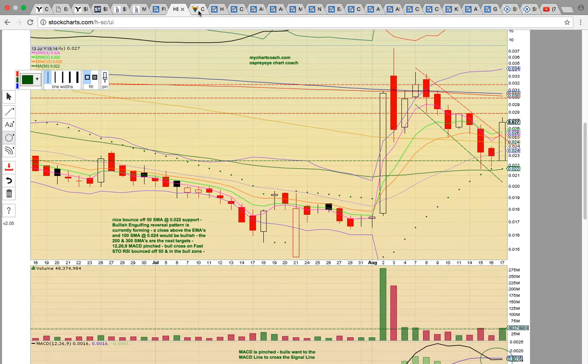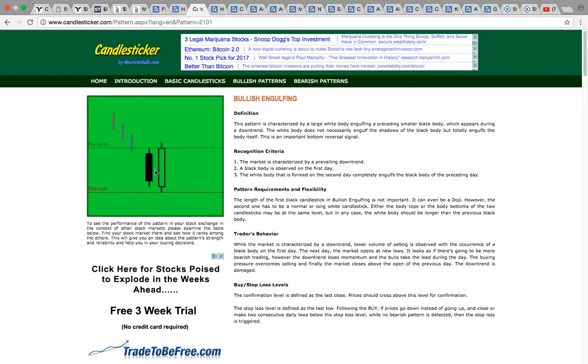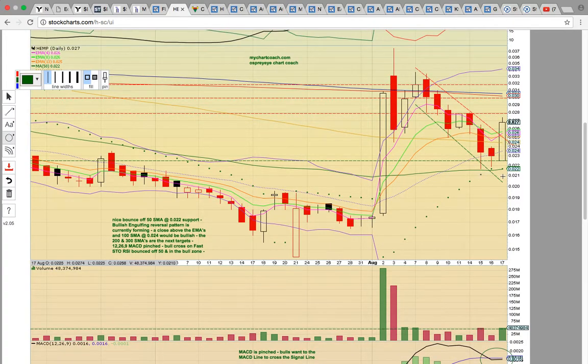Bullish engulfing. So you could see here, this is the bullish engulfing pattern, and you could go back and read about it later. This was a strong bounce off of the 50-day simple moving average down here at 0.022. That level held, that green line, and then the close was back above the middle Bollinger Band and EMAs 4, 8, and 13. So that's a good close.